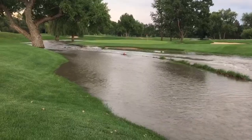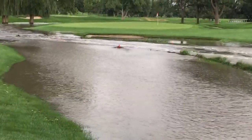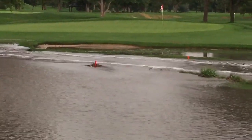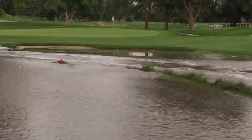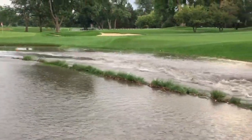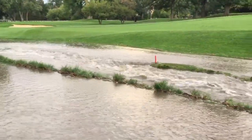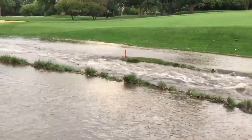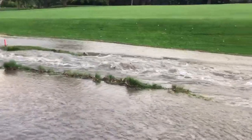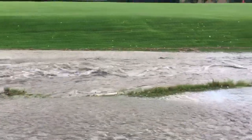So when we walked the creek with our golf course architect and the engineers, right away they pointed out that below the 14th green here, there is a pinch point. And this is creating the majority of the problem with our creek. It is very much like an accident on a highway. Cars can't get through and traffic starts to back up. The water cannot get through this section of the creek very easily, so the water starts to back up upstream.